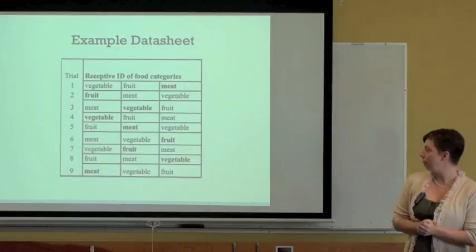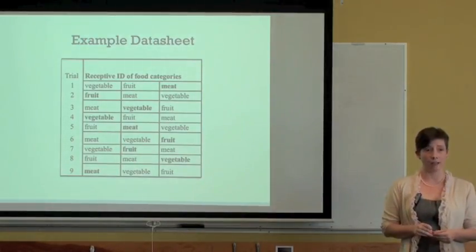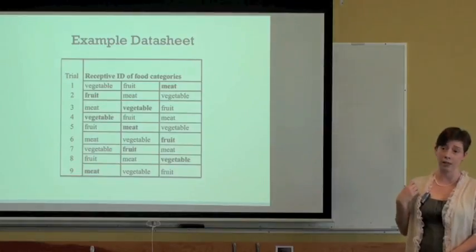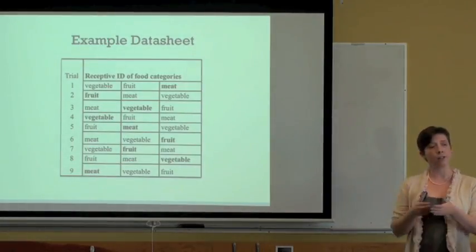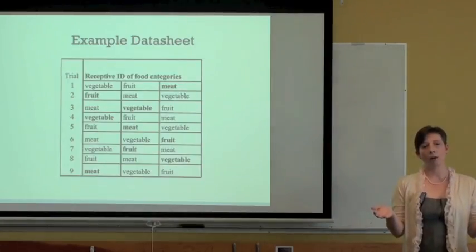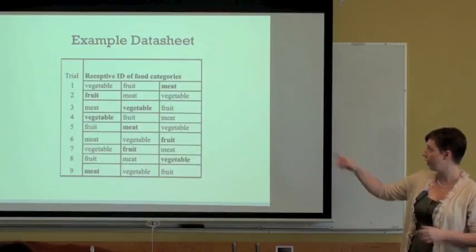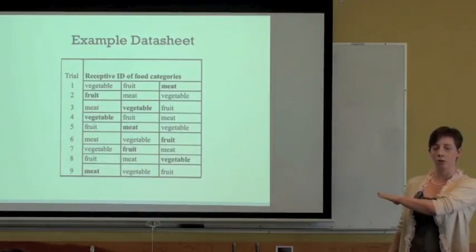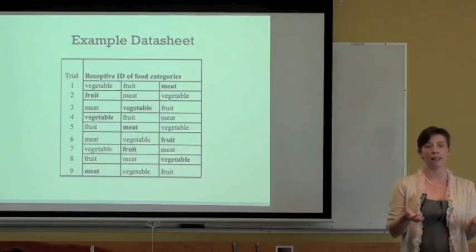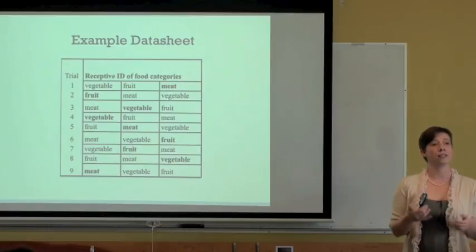And so that's why what I advocate is developing a data sheet where these things are done ahead of time. So this was for the therapist to use. It told them how to present the stimuli in terms of left, middle, and right. So in trial one, the left is vegetable, fruit, and then meat, and meat is correct. It gives the therapist everything they need to do, how to arrange it.